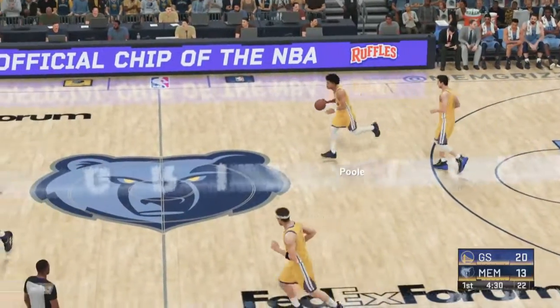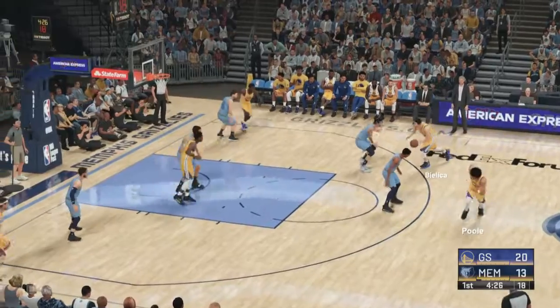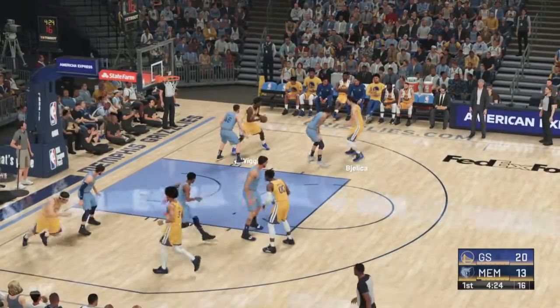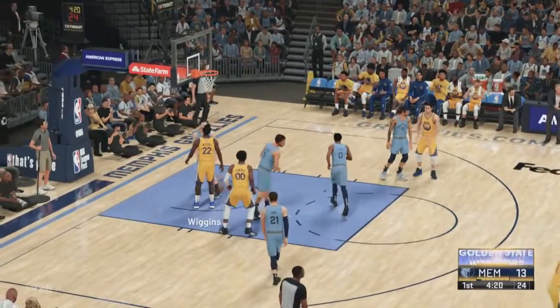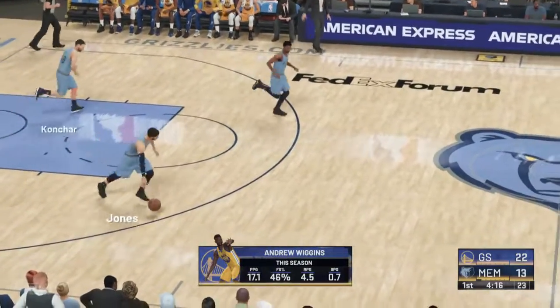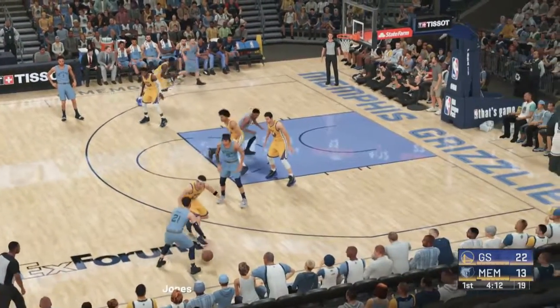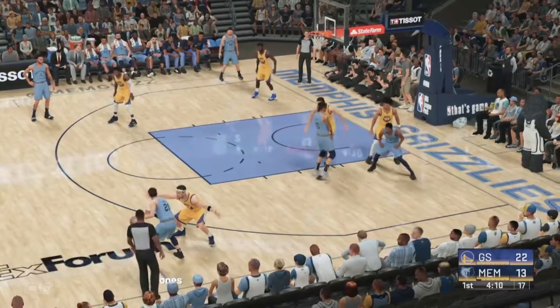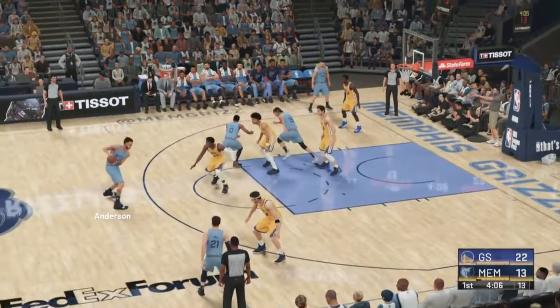The Warriors leading. Bielitsa outside. Here's Wiggins. Banked it in off the glass. Well, nice job by Bielitsa. Be patient. Look for teammates. He found one. Outside Jones. Pass to Anderson.